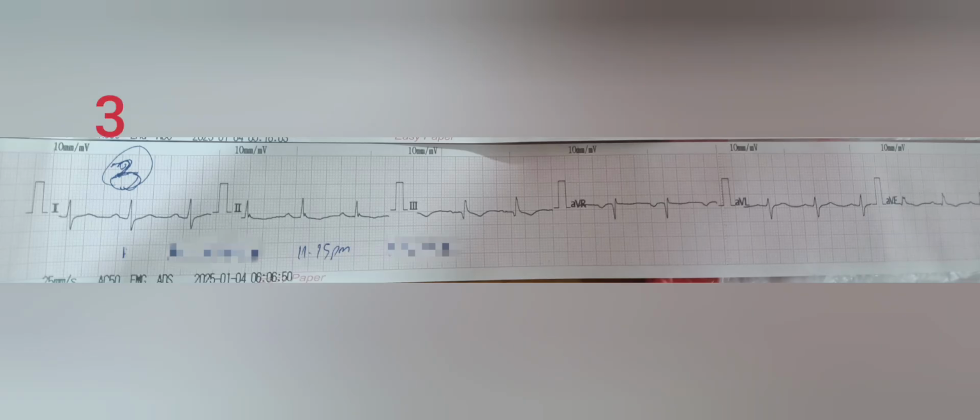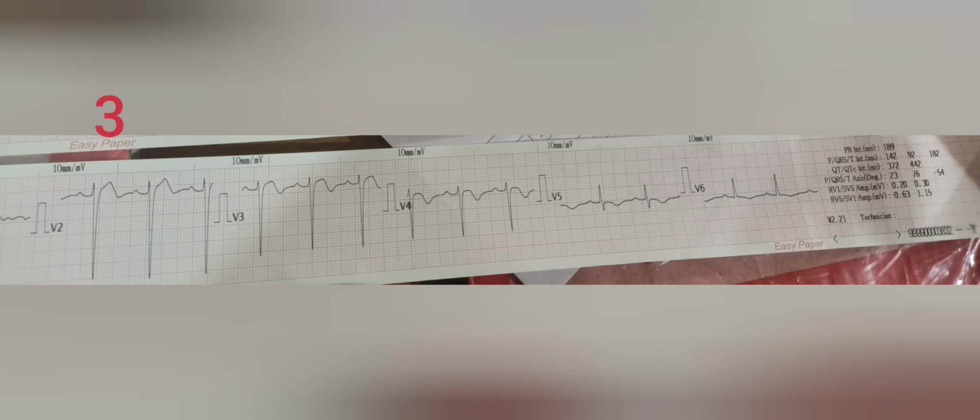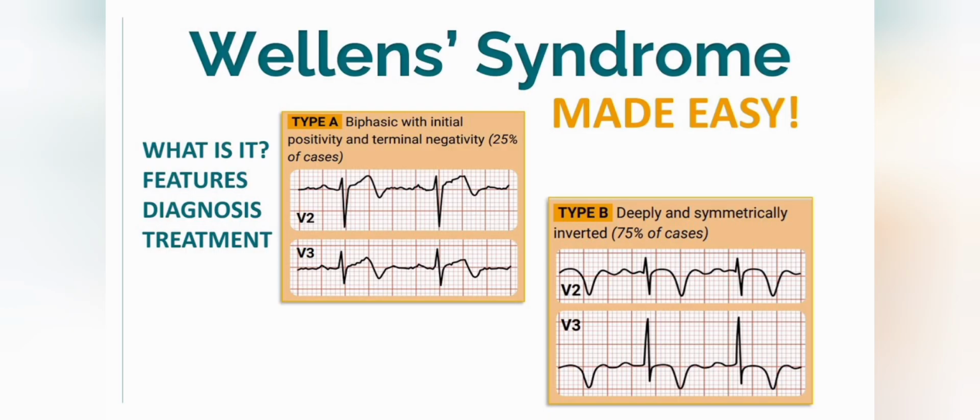This is the third ECG I repeated, basically 30 minutes apart from the first ECG. There you can see the significant biphasic T inversions in the anterior leads, which gives me the diagnosis of Wellens type A. In the meantime, I traced down the troponin I, which was 14,000. The normal range was 45 for a male patient. So I confirmed my diagnosis.